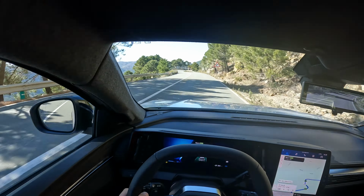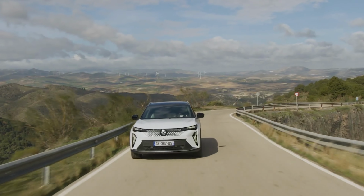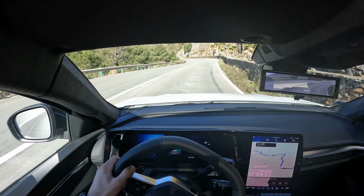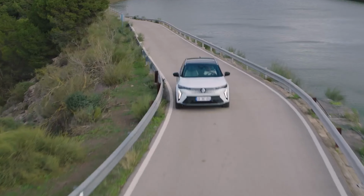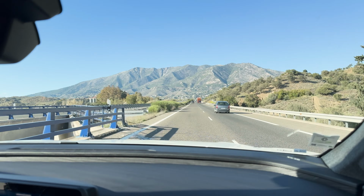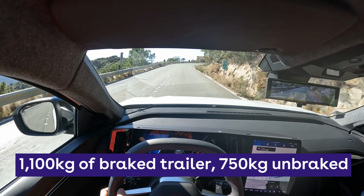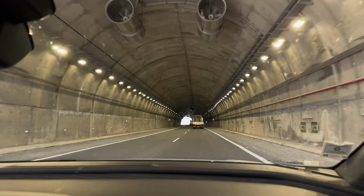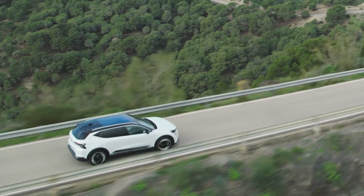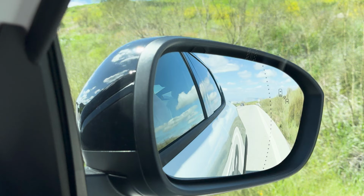Now, while on paper, the Scenic doesn't seem like the quickest of EVs, once you're rolling, the performance is more than adequate. In fact, rolling acceleration is pretty good, and because you can adjust the regen, it means that this EV is actually very easy to drive. The punchy Scenic can crack 62 miles per hour in as little as 7.9 seconds, or tow up to 1.1 tons of braked trailer. It's comfortable too, riding well over bumps and speed humps and cornering nice and flat, although we have to say wind noise is a tad loud on the motorway thanks to those chunky door mirrors.